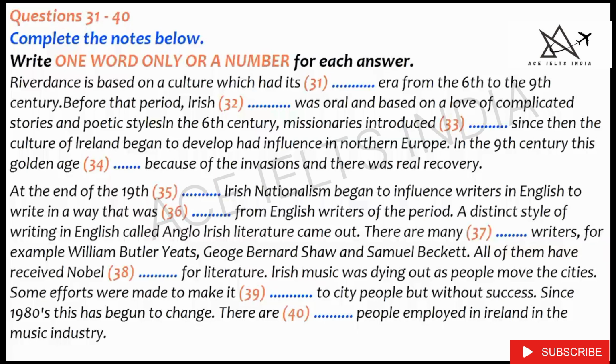But modern Ireland has been looking for more than just a revival of traditional music. Many of the most famous popular singers in the world are Irish: U2, Enya, The Cranberries, and many others. There are 10,000 people employed in Ireland in the music industry. Riverdance is an expression of that new interest in the old and that ability to understand the new.